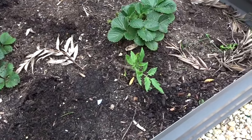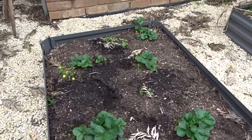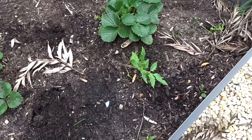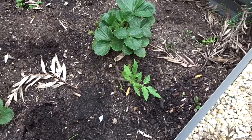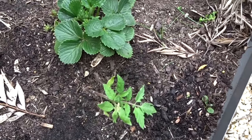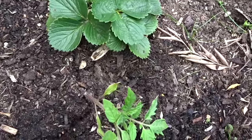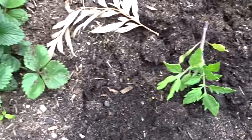Got this volunteer tomato growing in our strawberry patch. We don't really want it there, so we're going to relocate it. I'll just dig quite deep around it so we don't disturb the roots too much.